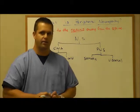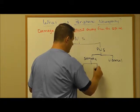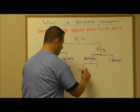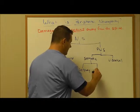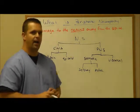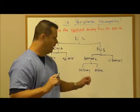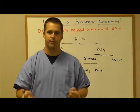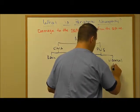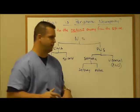Now, our somatic nervous system, we're going to break this down a little bit more in depth. There's two main components of our somatic. First is what we call our sensory, and the second is our motor. Now, sensory deals with how well we feel. And our motor deals with how well we move. Our visceral, also known as our autonomic nervous system, deals with organ function.